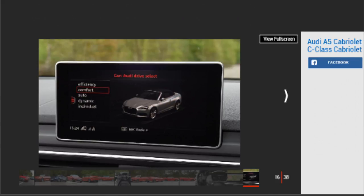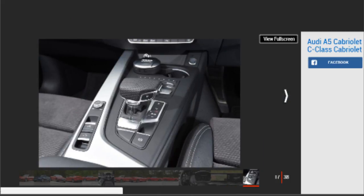And while heated front chairs are standard, there's no option to add a Mercedes-style air scarf system. On the plus side, the Audi's rear bench offers more head and legroom for passengers, while its 380-liter boot is bigger and better shaped.